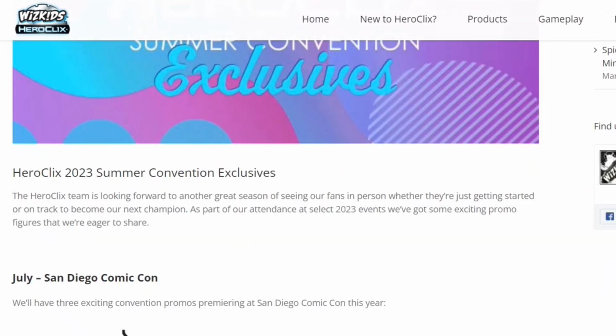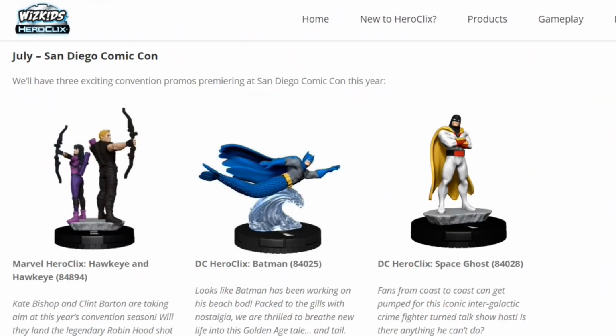And now let's move on to our July San Diego Comic-Con, where there'll be the debut of these three figures, which is Hawkeye and Hawkeye, Kate Bishop and Clint Barton. Now, this is one figure that I do wish to own because I am a huge fan of the Hawkeye TV series, and I'm looking forward to securing this figure.